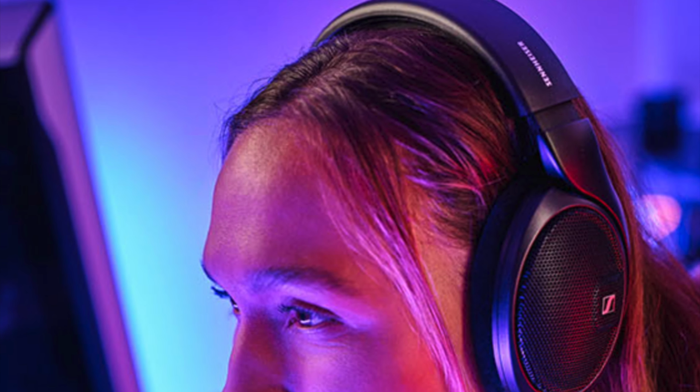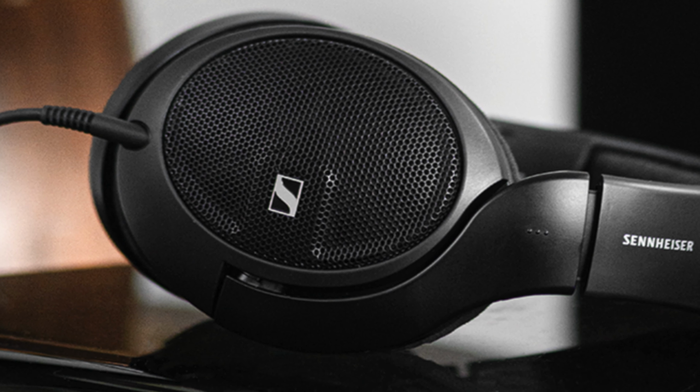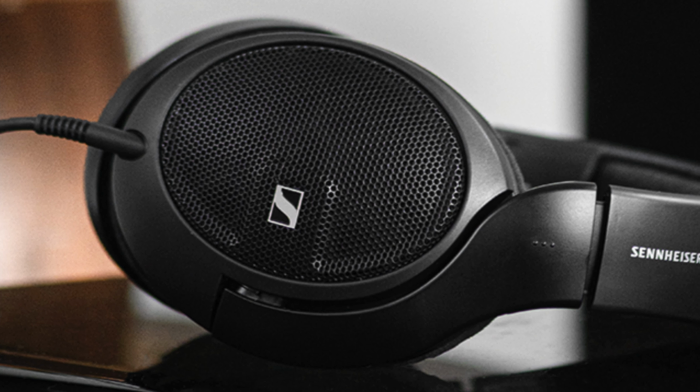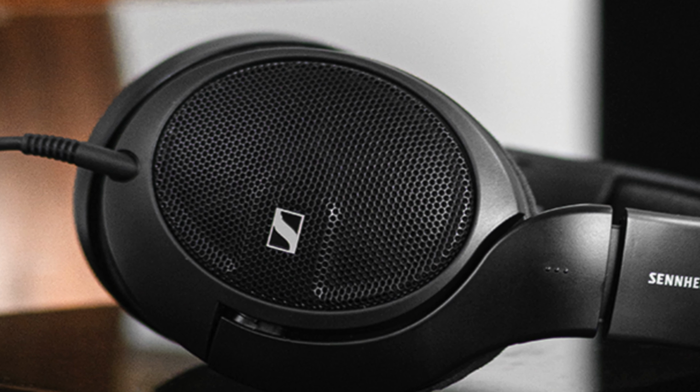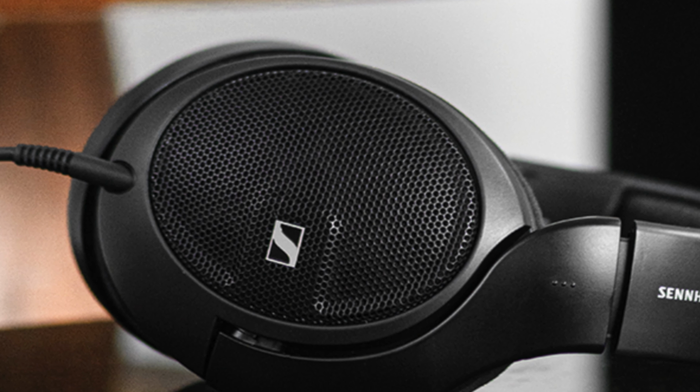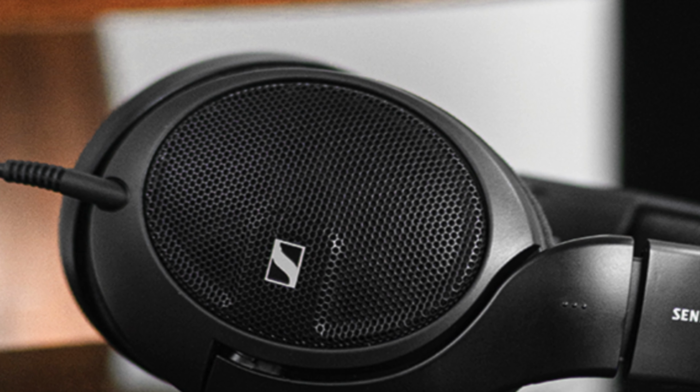So who are these for? Well, spot on for the sensible audiophile. Someone who wants top-tier clarity without emptying their bank account like a Vegas magician. Perfect if you're into detailed sound, hate shrill treble, and just want a headphone that says, yes, I care deeply about my music, but I also have to pay rent.